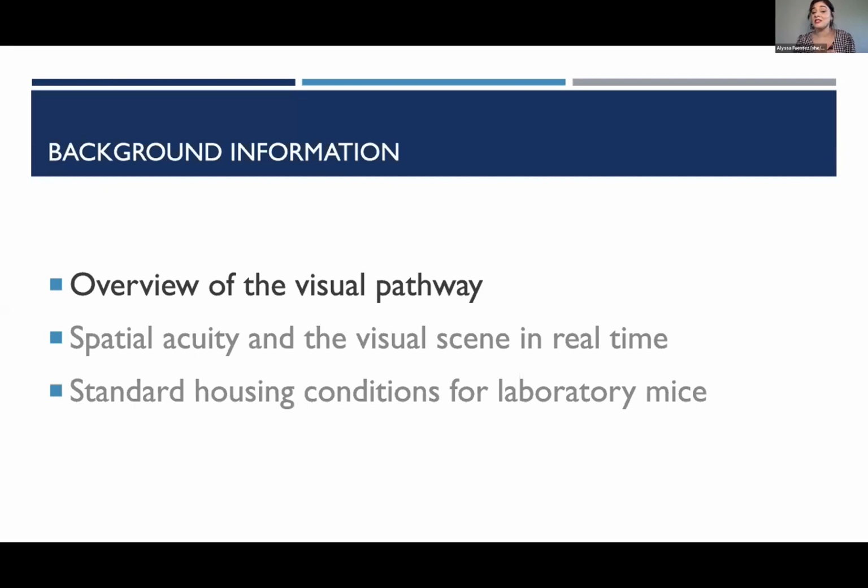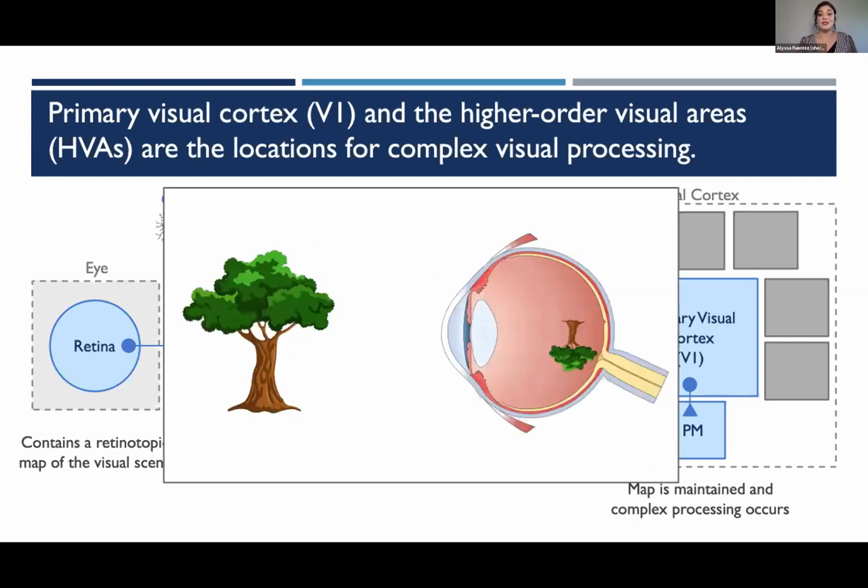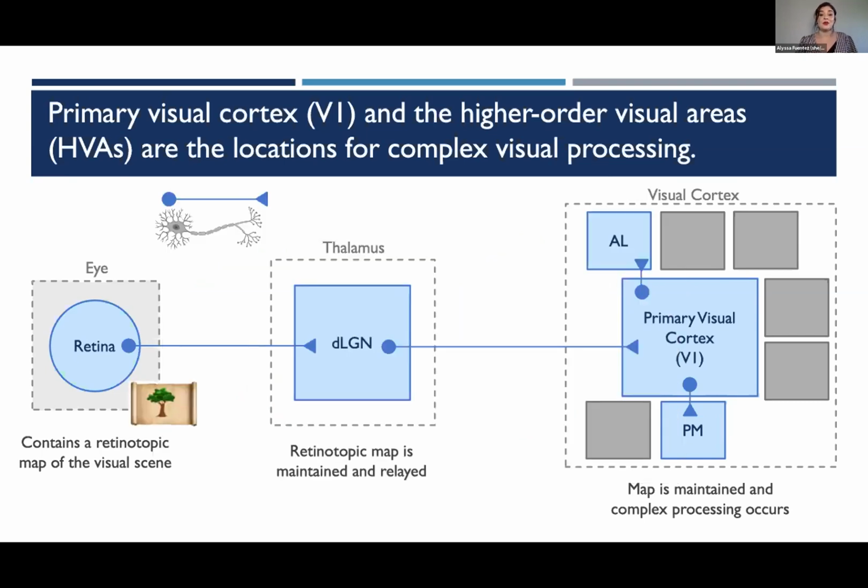Before I get into the experiments, I'd like to go over some background information, and I will begin with an overview of the visual pathway. As light enters the eye, it will be sensed by specialized cells, and their job is to take that light stimulus and transform it into an electrical message that it can send to different locations in the brain. That's how the brain communicates. What's also forming at this time is what's called a retinotopic map. That means that location has a map of whatever is in the visual field. In this case, because the eye is looking at a tree, the retina has a map of the tree, and it's going to take that map and send it to different locations.